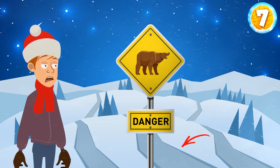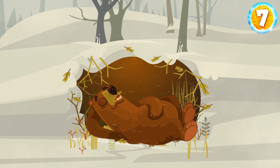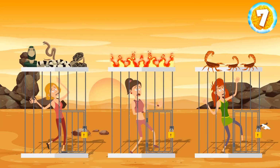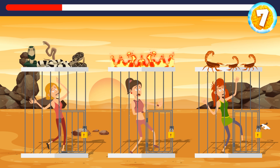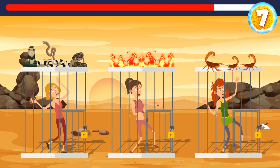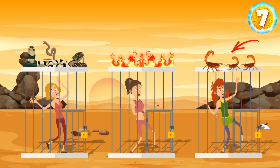Adam should sneak through the bear's territory. These animals sleep in winter. Look at this picture. Which cage, in your opinion, is the safest? It's the last one. Even though a scorpion sting is painful, it's rarely life-threatening.